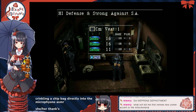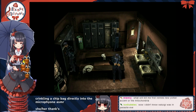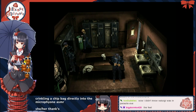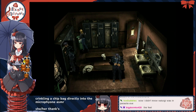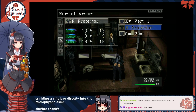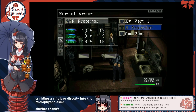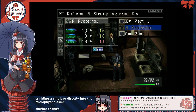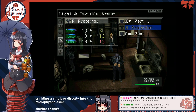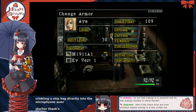High defense. That was not Waluigi. That is a typical New Yorker. Medicine 2. Finally. Let's take a look at this armor. CM vest, KV vest. 16, 16. So P energy is our magic, I think, but it's like the amount of magic we can use. So I don't know. I do get hit a lot, so maybe I'll go with defense for now.